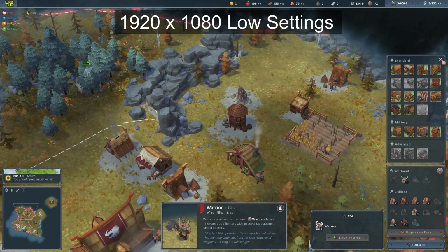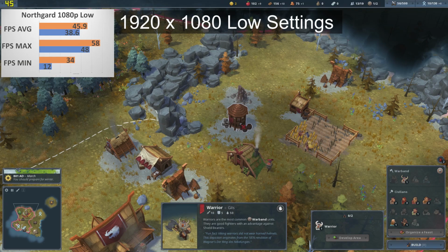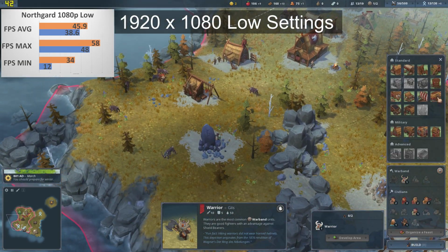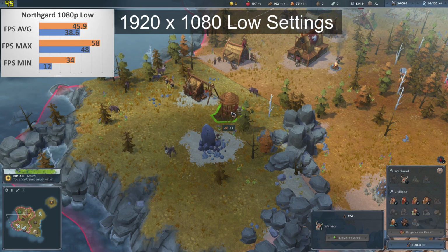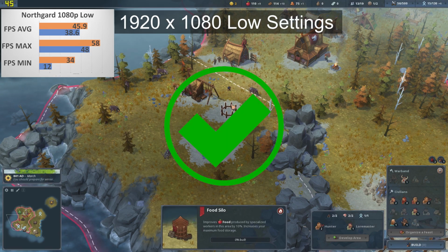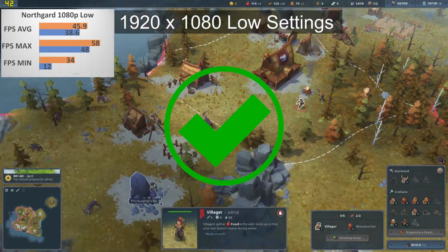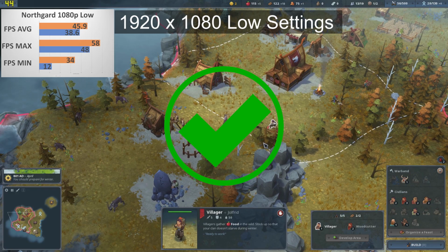Here, the game ran at an average of 45.9 frames per second with minimum drops of 34 frames per second and maximum highs of 58 frames per second. Very playable at those frames given the type of game. I want to note that the game performs much better when run in OpenGL, at least on the XPS 13.